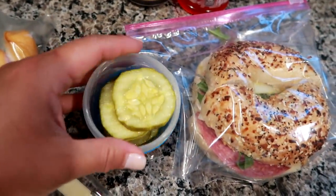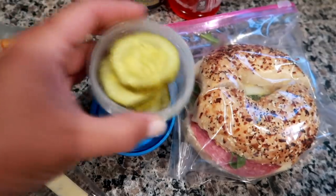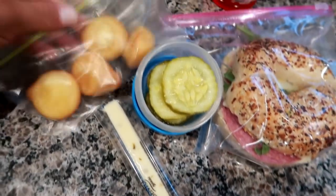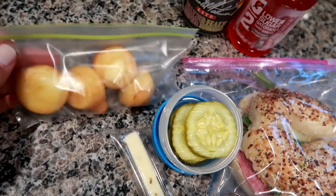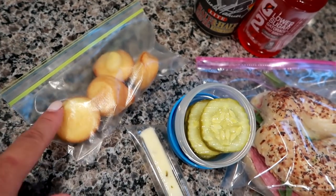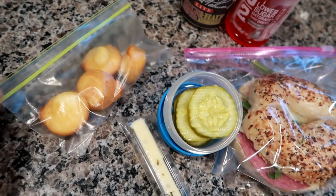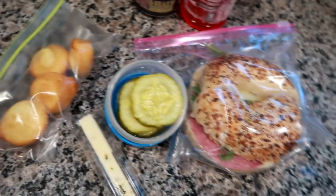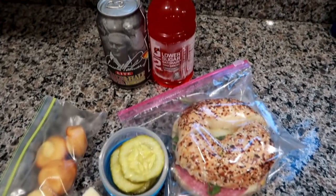Some pickle chips. These are just some dill pickle chips. I just stacked them up in this little container. This is a little Sistema container. A pepper jack cheese stick, and then these are the little bites vanilla mini muffins. I took them out of the regular bag last night because I thought Grady wanted them and he didn't, so I just put them in a Ziploc, and Matt will eat them today for work. So yeah, this is lunch today, and we'll see you tomorrow.